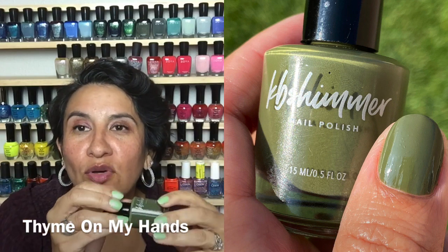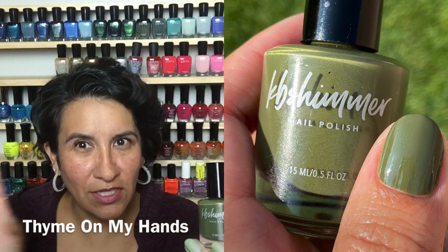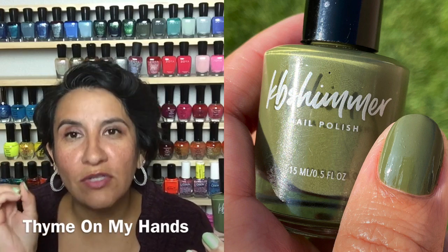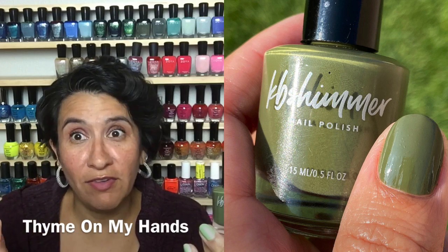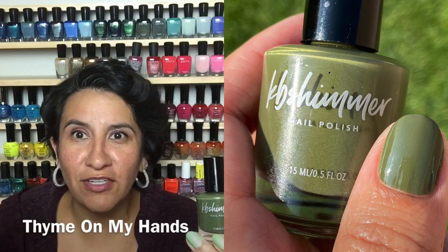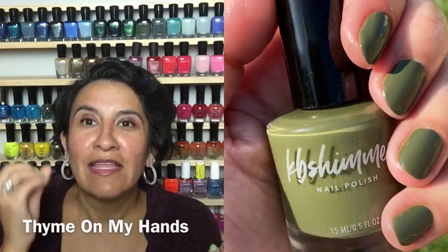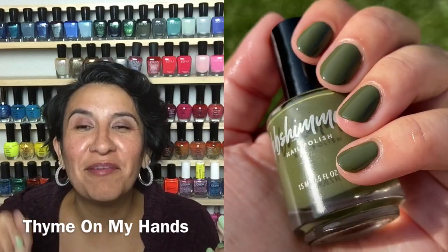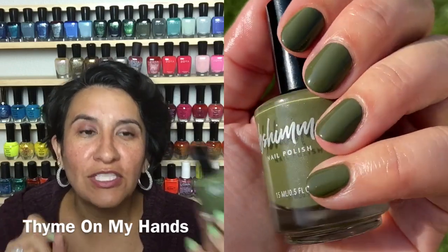I feel like the shade is so flattering. It's sort of a pretty ugly, not like super into that range of some really weird colors, but it's just so good, you guys. I love a good cream. I feel like a good cream is so satisfying. Cream is my favorite finish still. Anything that could come out, I still love a good cream. When I put this on, I was just like, that was the most satisfying thing I've done all week. So I really did enjoy it. If you're a cream girl like I am, you like these sort of olivey navy shades, I really did enjoy this polish. And let's get into swatching of Thyme On My Hands.